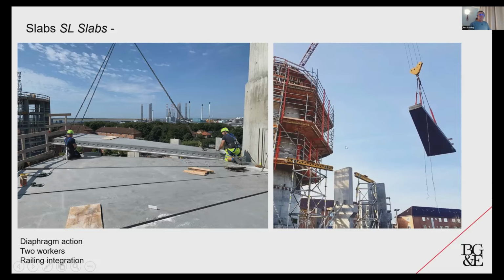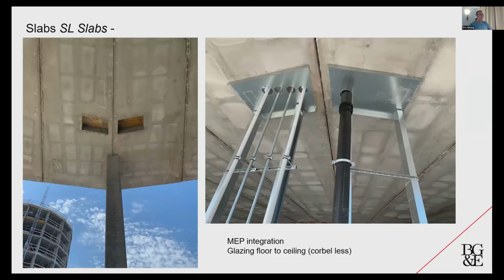Just a little fun detail: if you notice here, when the slab is lifted up, the railing is already fixed to the edge of the slab, so you have a safe environment right after the slab is lifted up. The downside of the system here is that we have to splice the slabs at the middle, and therefore we have to have temporary propping of the slabs at the midspan of the two slabs. Here is some of the MEP integration before and after, how that was done.